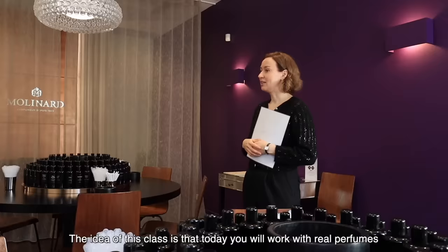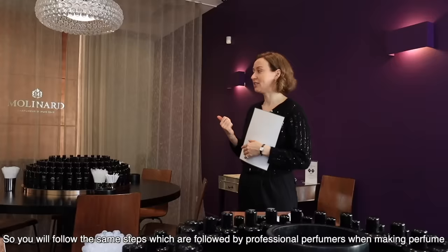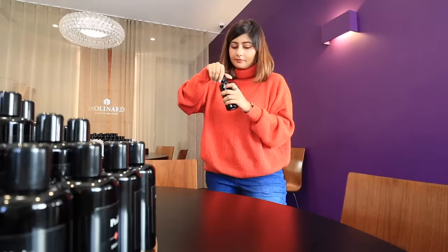The idea of this class is that today you will work with real perfumers, so you will follow the same steps which are normally followed by professional perfumers when making a perfume. So we just had a quick little explanation of what we're doing and now we have 20 minutes to smell as many fragrances as we like and shortlist the ones that we want in our final perfume. So we have to look at the top notes, the heart notes and the base notes. So let's start smelling.